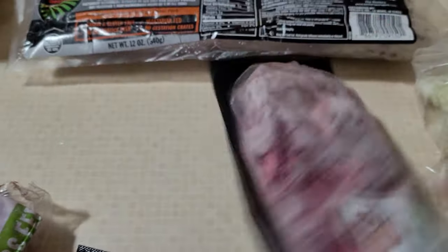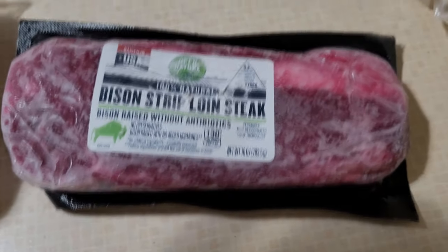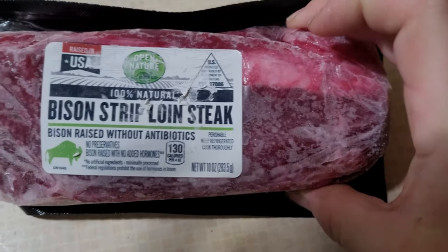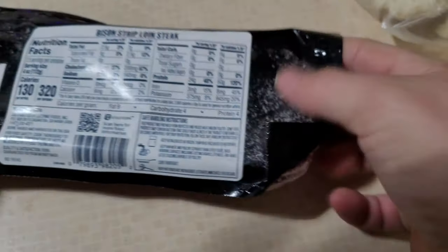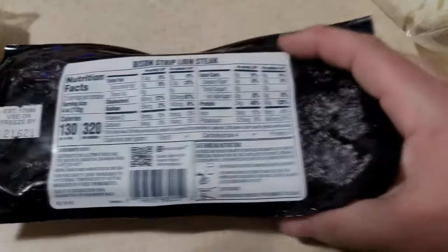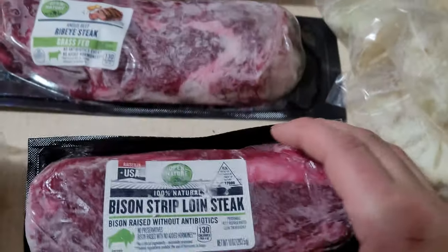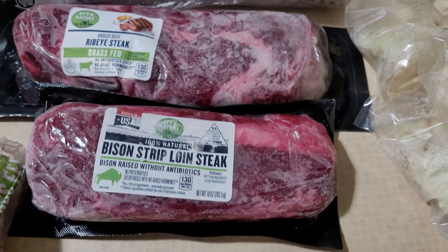So we're going to be cooking this up. And then bison steak. I have had bison burger, but I have not had a bison steak. So this is a bison strip loin steak. Oh, this does not have a price on it. I'm always excited to see what the price of stuff is, but this should be good. It'd be a good comparison against bison and beef. So we'll have to cook those up in another video.